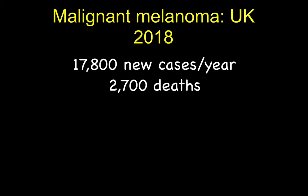Now, malignant melanoma, as you probably know, arises from cells in the skin. These are melanocytes, which produce a brown pigment, that's melanin, and that's the substance that gives skin its colour. Malignant melanoma is the least common form of skin cancer, but it is the most deadly.